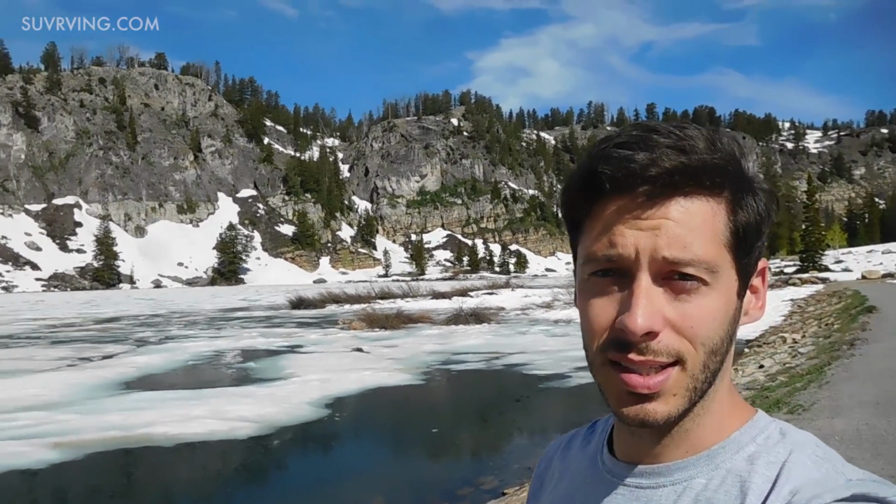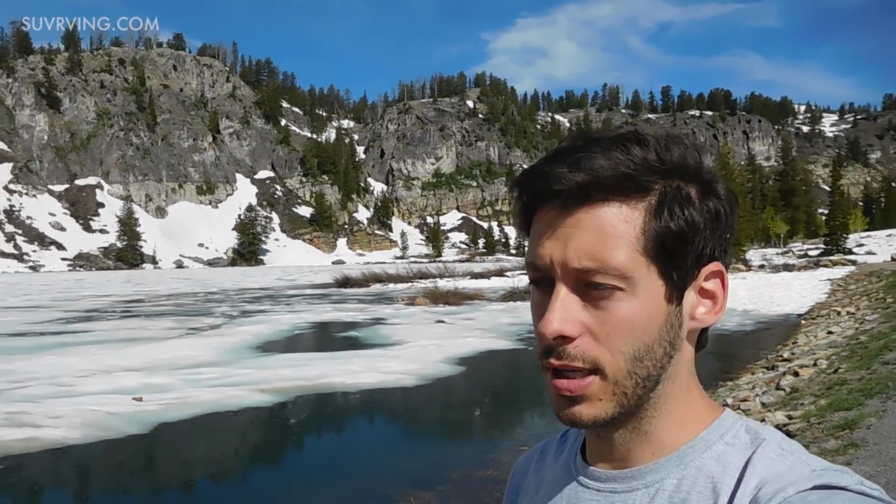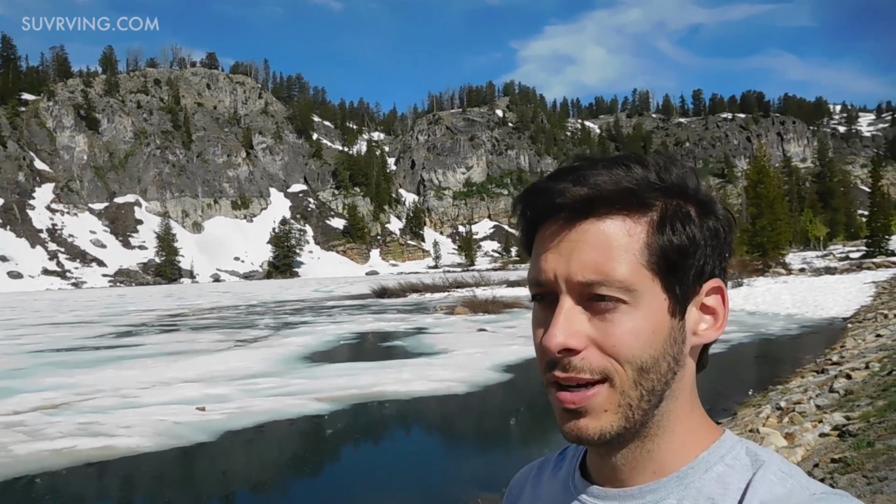I think I'm gonna head home now unless I find something else that's interesting to go check out. This was a fun little trip. It's nice to get away, get up into the mountains, escape the heat. I mean, it was like 92 or 93 degrees when I left town, and it's definitely not that up here, so it's nice to just get away for a couple of days.